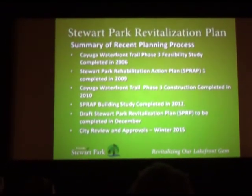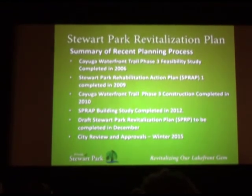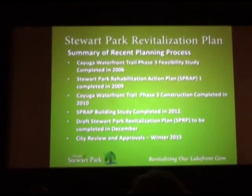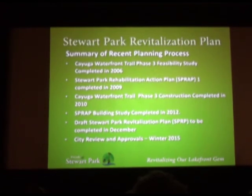Then we completed a building study after that, where a lot of the buildings were looked at on a conceptual level, but in some detail. And now we're doing a third study where we're trying to bring that all together and update it. One of the recommendations of the first plan was that we form a Friends of Stewart Park, and in 2011 we did that.